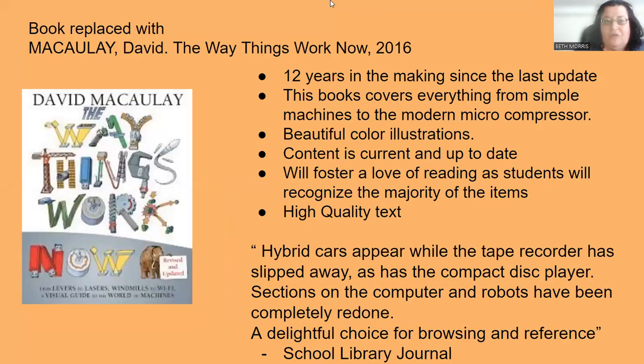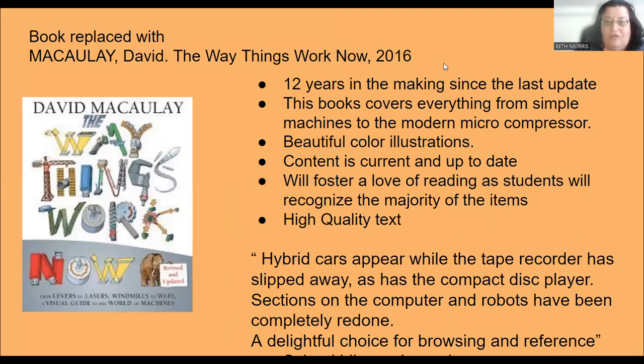I chose to replace the book with How Things Work, 2016. It covers everything from simple machines to modern microprocessors. The illustrations are beautiful, contents up to date, and it will foster a love of reading for the students.